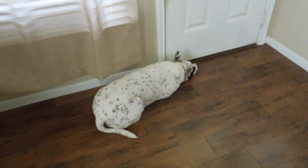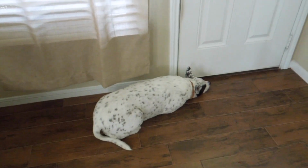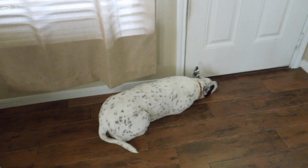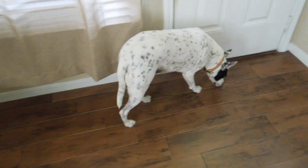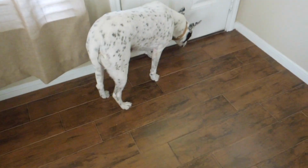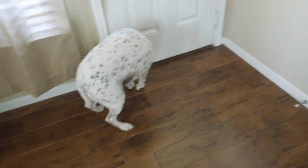Don't worry, she doesn't need to go outside. She just got a bath. This is Ariel, by the way. She just got a bath, and she just wants to go and roll around outside, and I don't feel like rebathing her. Well, I know that Lexi doesn't want to rebathe her, so she's just going to have to stand at that door for a while.